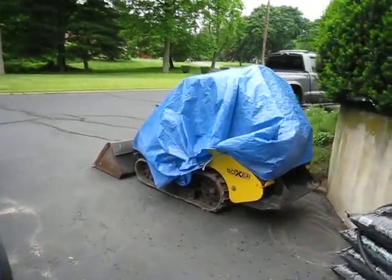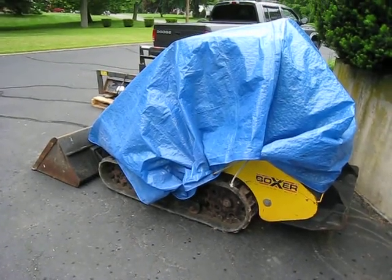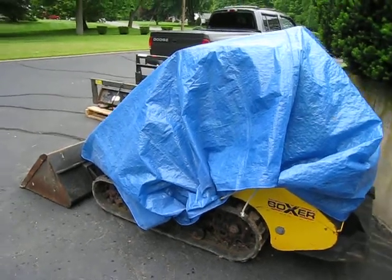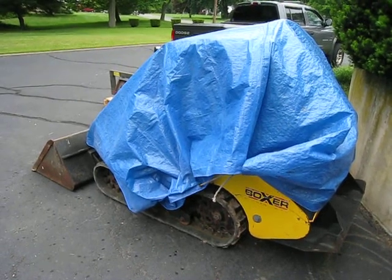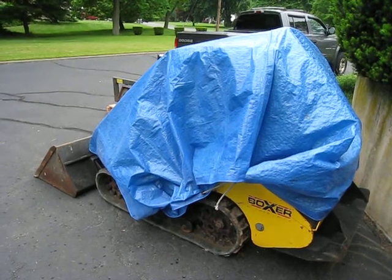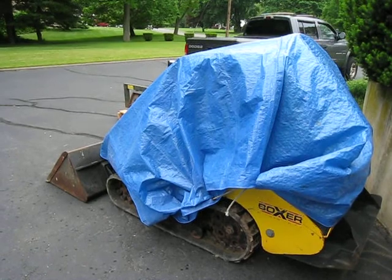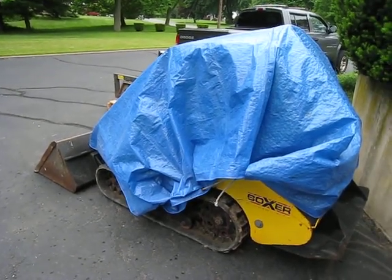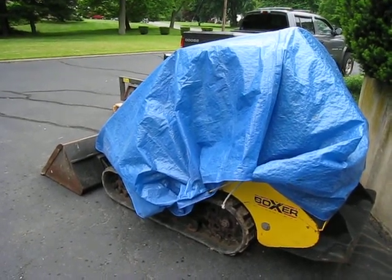Well, here we are. Here's the Boxer 530X that I just purchased and I'm putting back on eBay to sell it. In my advertisement, I made mention to the fact that when I accepted delivery of this unit, the previous seller who sells equipment on eBay stated that it started up no problems, no smoke, no hassles. Well, it's been 3 days since I received this unit, and let's give it a shot. Let's start it up together, see if it still smokes.